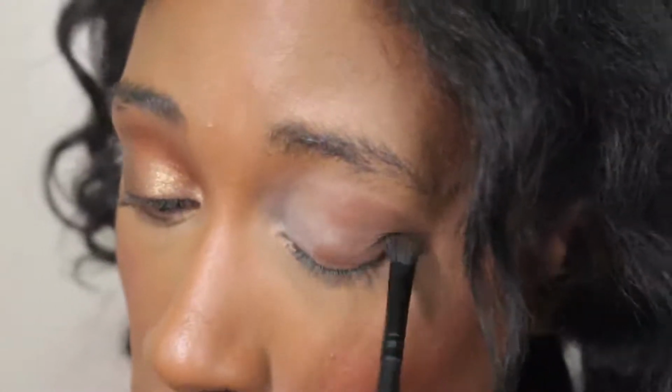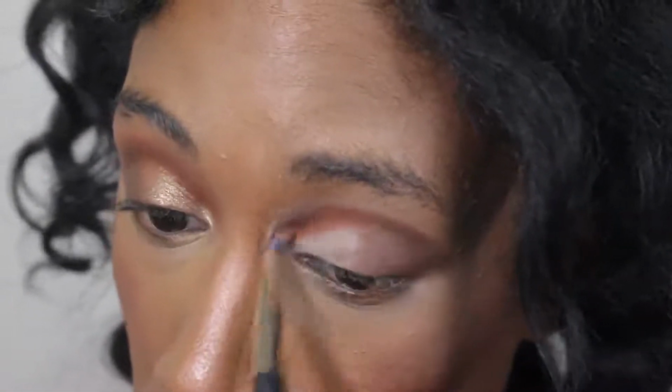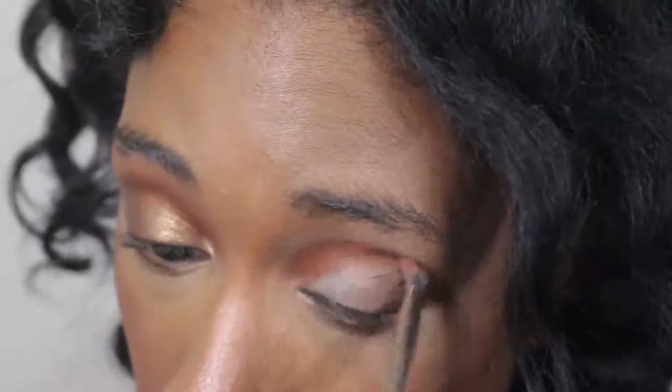Now, I wish the color was actually deeper, but it works deep enough for someone my skin tone. I'm just concerned about people who are darker than me. I don't know if it'll be deep enough for them. For me it might be just a tad bit deeper, but not deep enough to darken anything. I feel like it would be more like a dust over shade. That's just my personal opinion. Since I am not darker, I can't tell you for sure. But we're just taking the shade Camera Roll, like I said, and putting it in the crease here.